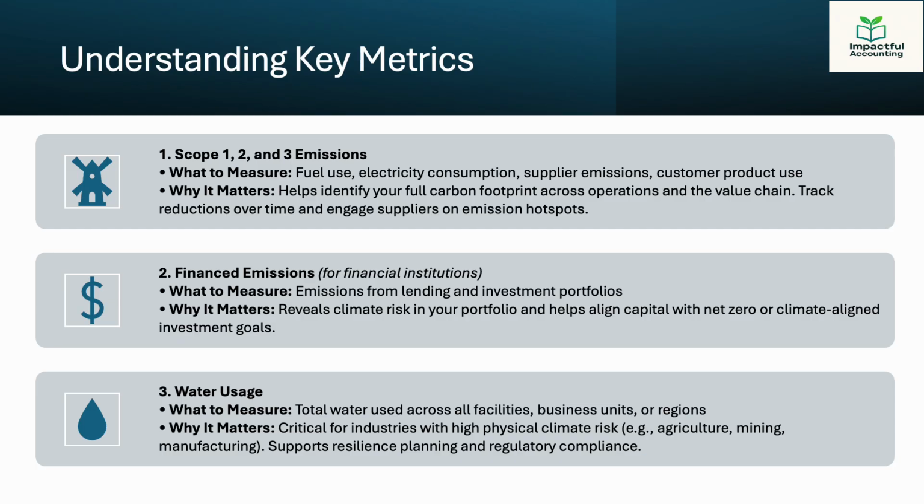In the next few slides, we're going to look at some of the important metrics around emissions reporting. When it comes to climate related financial disclosures, metrics are more than numbers, they are signals. They tell your board, investors, and your auditors where your business is heading and whether your strategy is credible. Let's start with the basics.